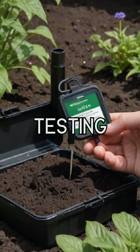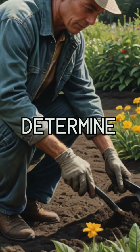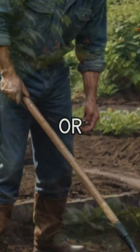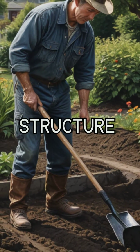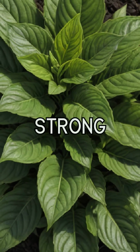First, start by testing your soil. Understanding its pH level and nutrient content will help you determine what amendments it needs. Next, add organic matter like compost or aged manure to improve soil structure and fertility. This will provide essential nutrients for your plants to grow strong and healthy.